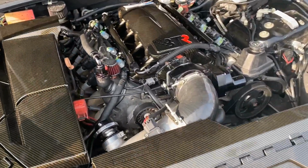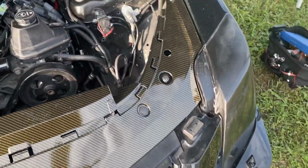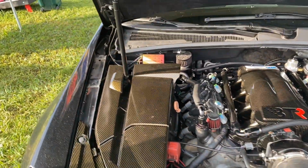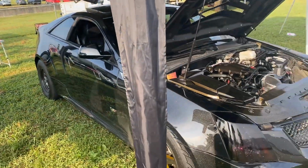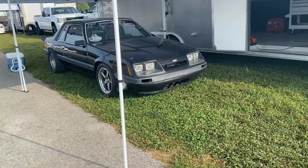Or at the Notch Salad booth, looking at this V coupe. Oh boy, this thing right here is nice, dude. God, they got so much nice stuff. I don't mind getting a nice shirt. But yeah, a little split bumper. LS Fest is going to be so nice.